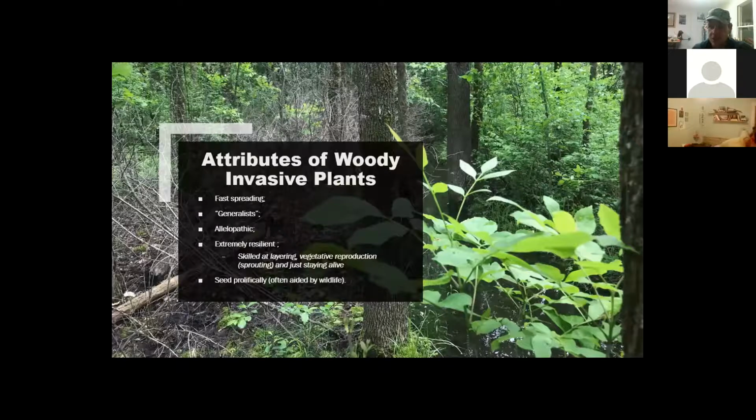So woody invasive plants have a lot of similar attributes to one another. They're fast spreading. You guys know this if you're dealing with it on your land. They're generalists, so they can grow pretty much anywhere. They're allelopathic in many cases, which just means that they are injecting chemicals, usually into the soil, or exerting other chemical controls, which are inhibiting the germination of other species. An example of this is that the herbaceous invasive exotic plant garlic mustard injects chemicals into the soil which inhibit the growth of mycorrhizal fungi.